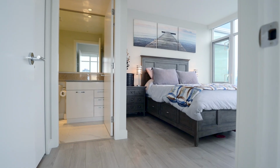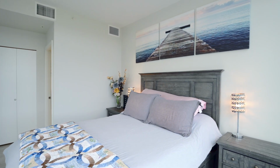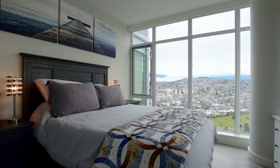Relax in your own master bedroom with ensuite bathroom and 9-foot ceilings. Included is the upgraded blackout blinds, perfect for those who want to sleep in.